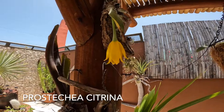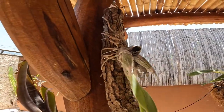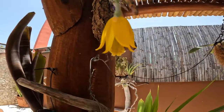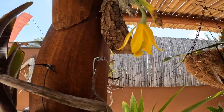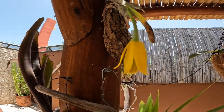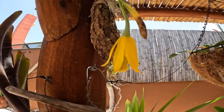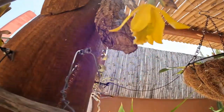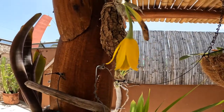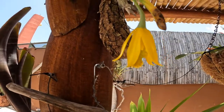The reason why I got this, not because of the plant. The plants are very small, very unique, epiphytic, but this flower. This flower is a pendular, as they call it. The plantlets will grow upwards, sideways, hanging down, but the flower always hangs down. They call it typically the tulip flower, and it has the name meaning citrina.